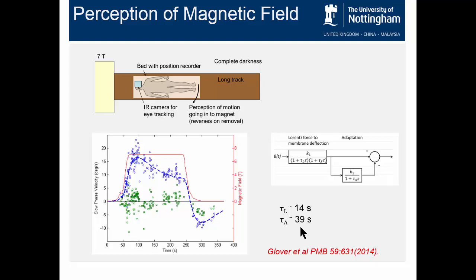Paul was also able to show that you could model this quite nicely with a fairly simple model where you have a low-pass filtering. It takes a certain amount of time for the effect to be perceived, and then there's a slower negative adaptation, which means that if you look at the response, you end up with this initial peak and then a slow decrease. But when you move someone out of the magnet, if you take them away from the field, then you get a reversal and a significant effect.